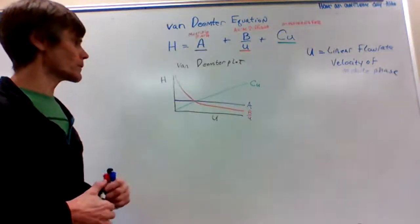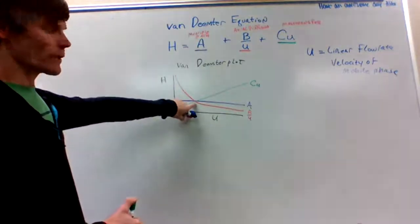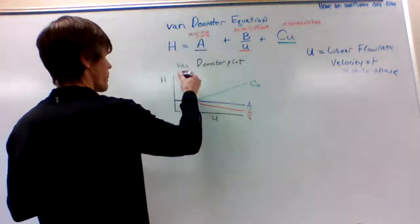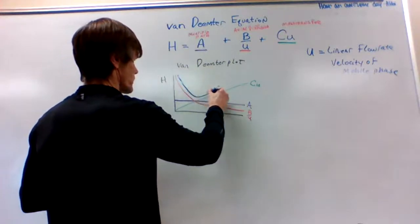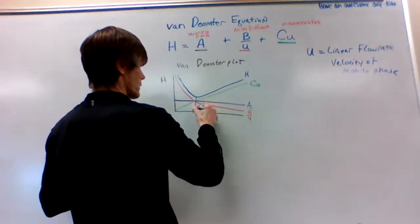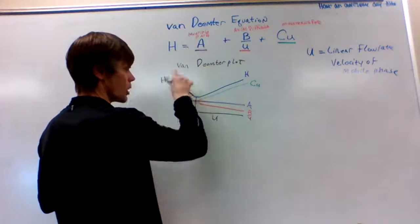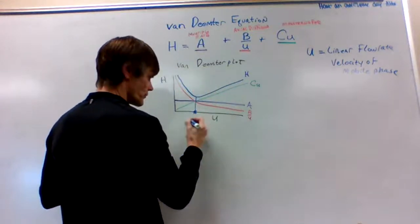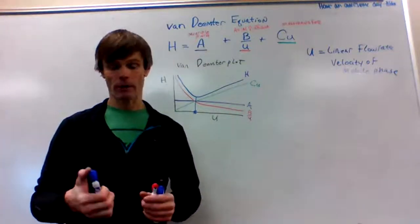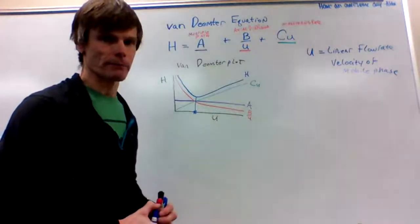So what we do is we create a plot that identifies our optimal flow rate by looking at where these intersect. And this is our H that we want. That's what our Van Deemter equation tells us, that the minimum in this plot that we have for our blue curve tells us the best flow rate to conduct our experiment at, based upon all the parameters that we just discussed in this part of our lecture today.